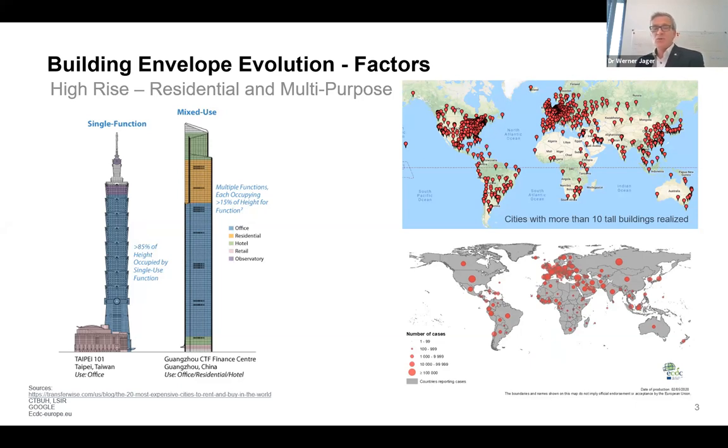Because in my flat, in my room today, it could be a grocery store, tomorrow an office, the day after, even a flat where the people want to live and live secured inside. On the right-hand side of the chart, you see on the upper part, all the cities with more than 10 tall buildings realized. And more or less, this is a little bit giving us and indicating us, in addition with the lower right-hand side graph, this is just from May 2nd, this is where we had the most cases of COVID-19 during more or less May the 2nd.